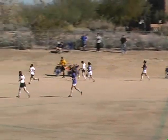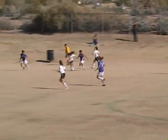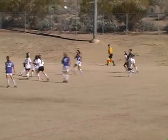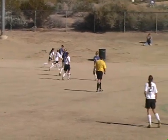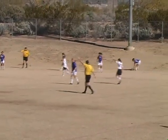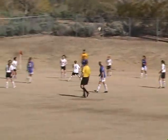Kick goes over to the far side, still in play. Eagles now getting through the defense. Number 8 there for Dallas, Shannon Booth. Header by Melinda Ramos for the Eagles. Ball is out far side, belongs to the Eagles.